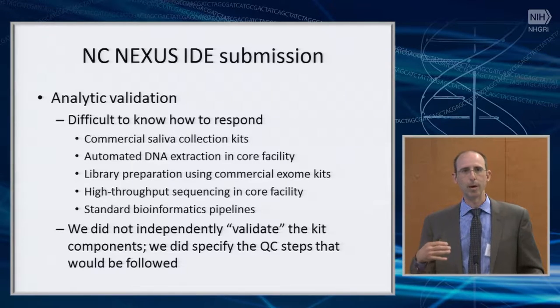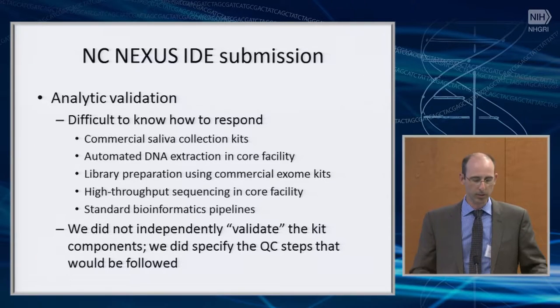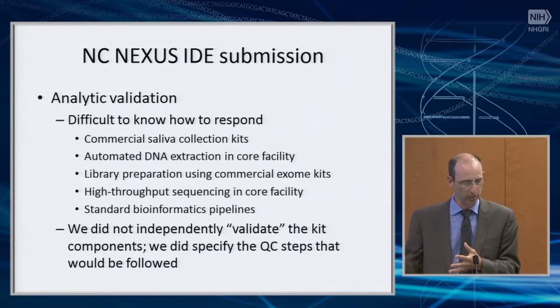intentional validation that might be done if you were a clinical lab and you needed to bring up an assay and make sure that you had clinical validation. And then we're using very standard bioinformatics pipelines that everybody's familiar with to generate the variant calls. So we have not independently validated anything, really. This is a kit of components, and we've strung them together.